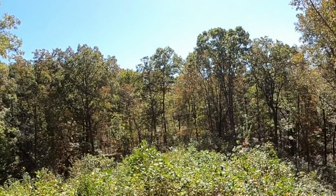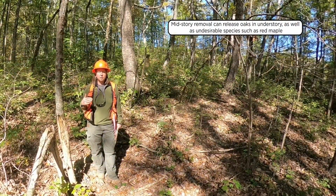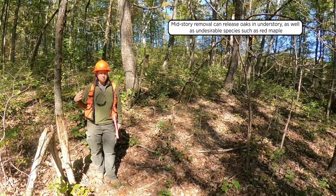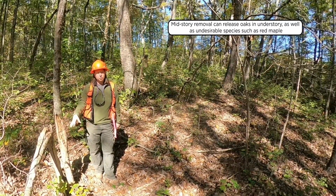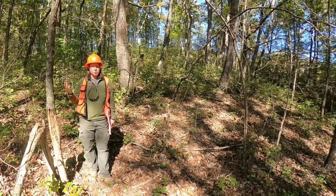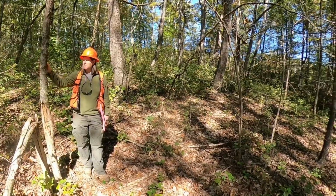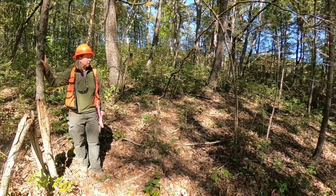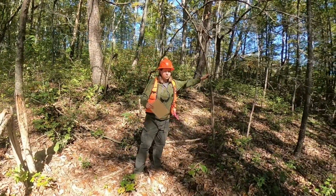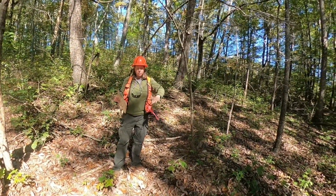Out here in the forest matrix, what that looks like is what we call a mid-story removal, where basically it's going to decrease the number of mid-story species so that the oaks in the understory will be able to grow up a little bit more and get larger in size. So we treated species like dogwood and maples. We hacked this tree here. We hacked this one over here. And so you can see these are no longer producing shade to the understory seedlings of oak.